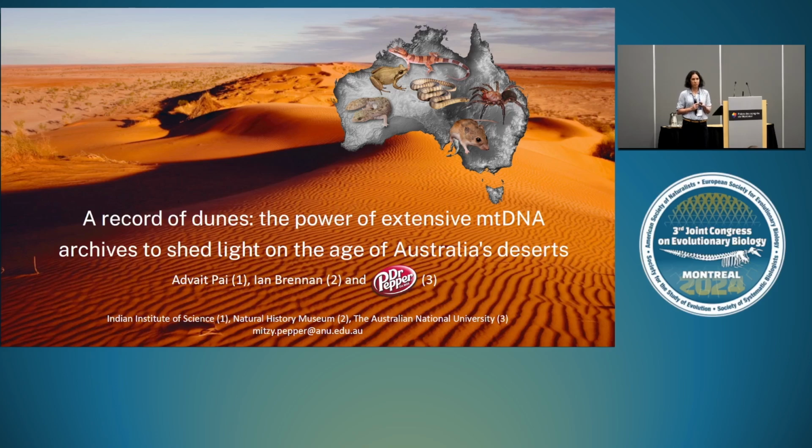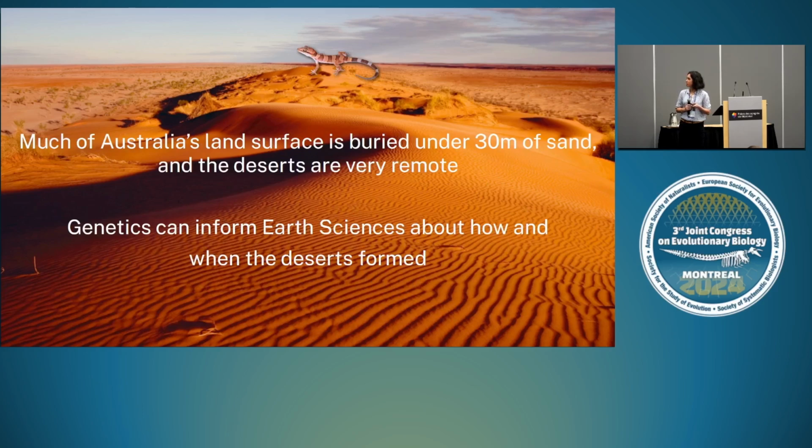So a lot of you in the room are phylogeographers, and we use information from geology and geomorphology to help us understand the patterns that we see in different taxa, and the things that underpin those patterns. But most of Australia's arid zone is actually buried under 30 metres of sand. And the deserts are super remote, and so geologists don't really know very much about them. So I'm interested in how genetics can inform earth sciences about how and when those deserts formed.